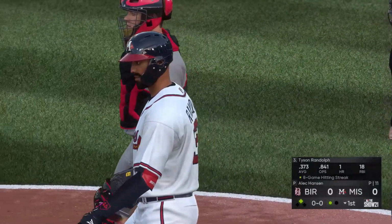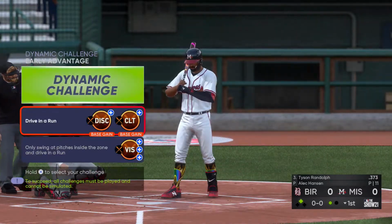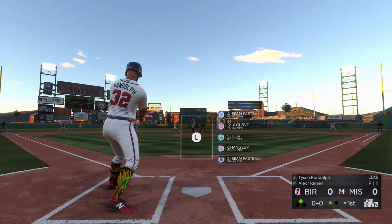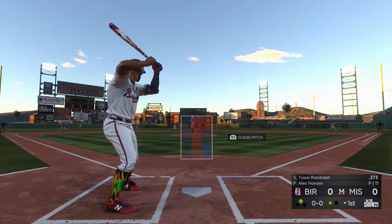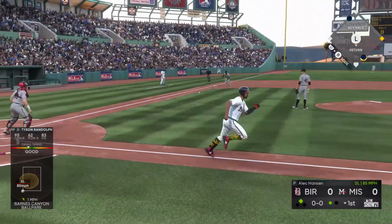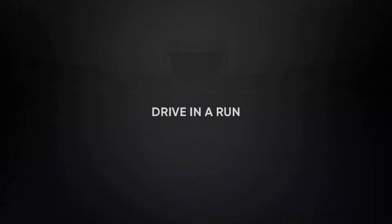So now here is Tyson Randolph looking to put them ahead early with this at-bat. Hey, keep it going. Stay hot. Now here's the first offering. Grounded weakly down the line toward third. Fielded cleanly, and that's the second out.